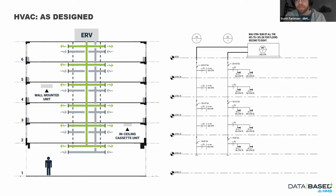So lately, where we found the best kind of compromise is a centralized unit on the roof. And then on the top level ceiling, we do all of our horizontal ducting. And then we go straight down in vertical stacks and serve all the individual units. And this is what we've done for now.